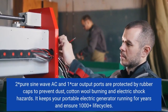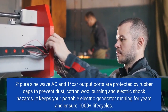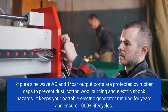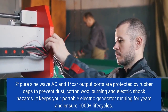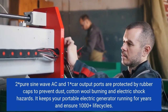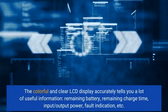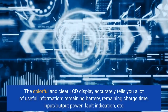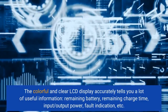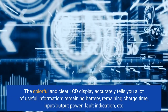2 pure sine wave AC and 1 car output ports are protected by rubber caps to prevent dust, cotton wool burning and electric shock hazards. It keeps your portable electric generator running for years and ensures 1000-plus life cycles. The colorful and clear LCD display accurately tells you a lot of useful information: remaining battery, remaining charge time, input-output power, fault indication, etc.